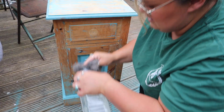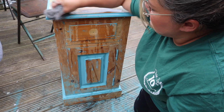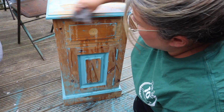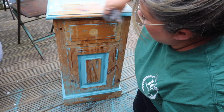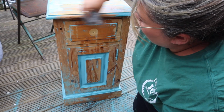And I'm just going to get a load of white spirits. Whoa, that was quite a lot of white spirits on here, and just start to rub away. And yeah, the white spirits is dissolving the paint and the wax underneath, and just lifting the whole lot off.